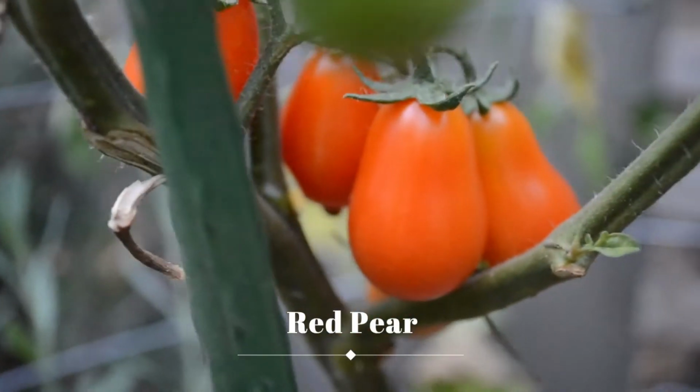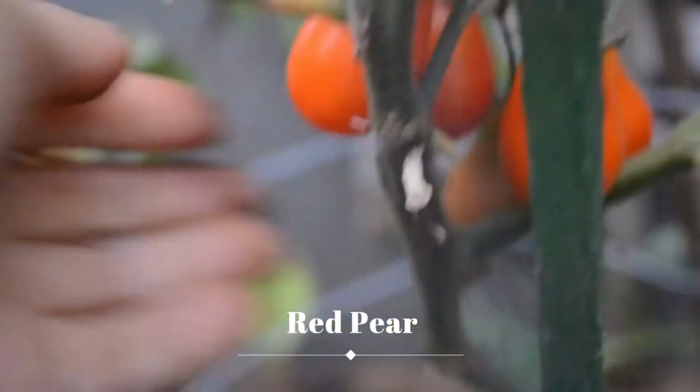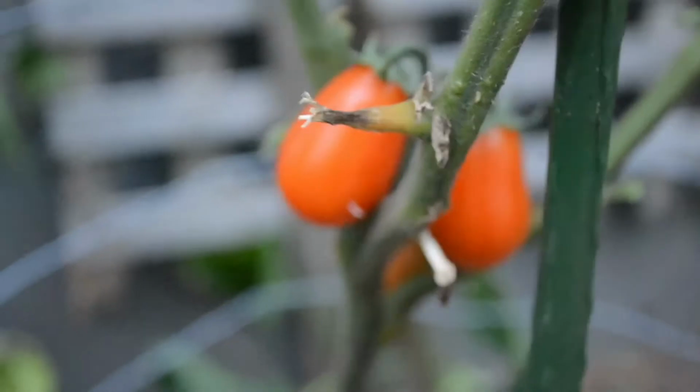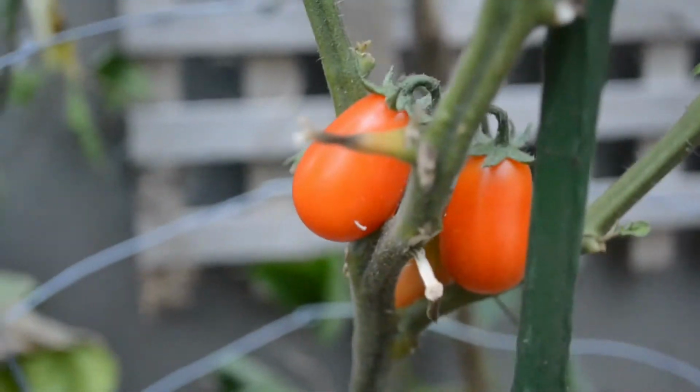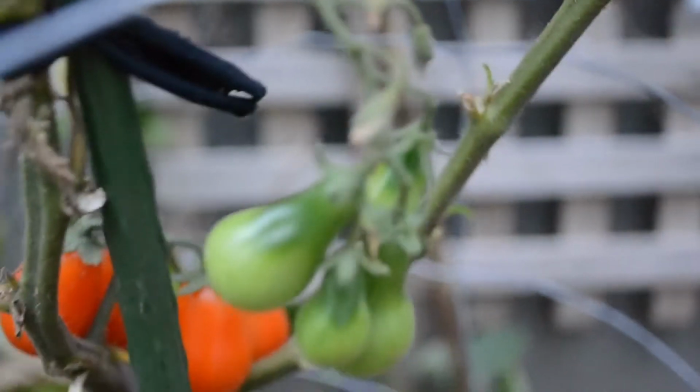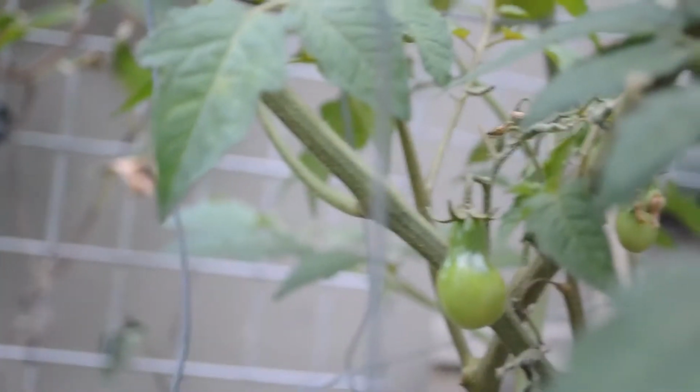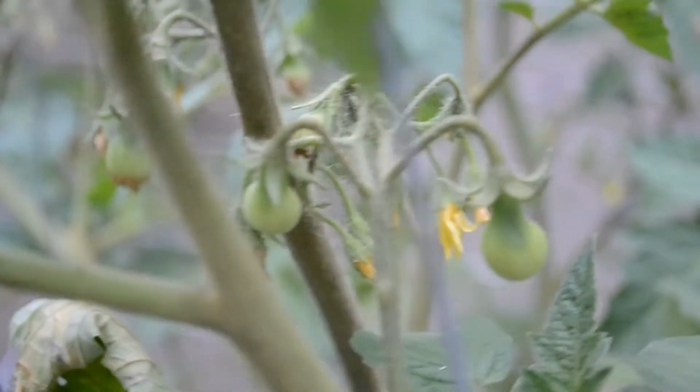Here are some of your standard red pears, not your big ones. You can see the size of that. That's the cherry size. So cute. It's a little baby pears here.